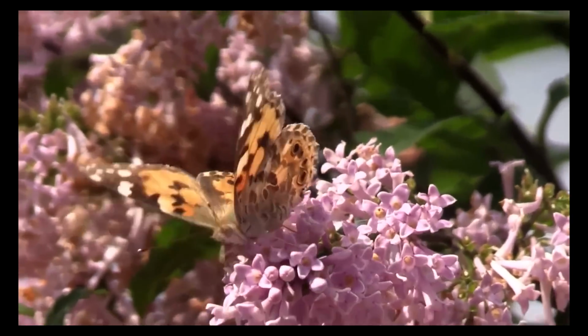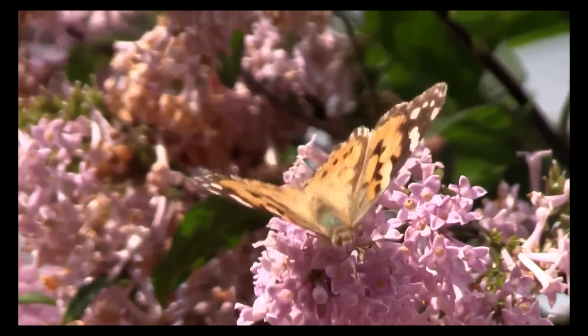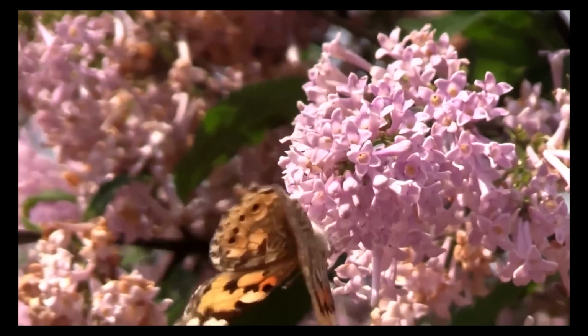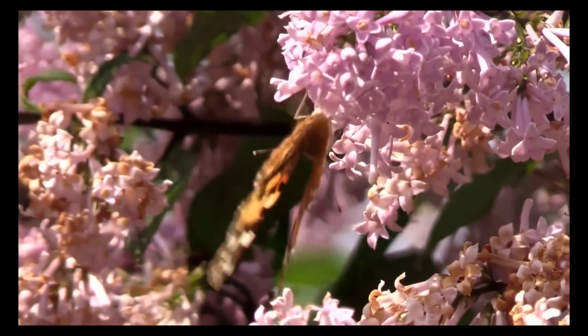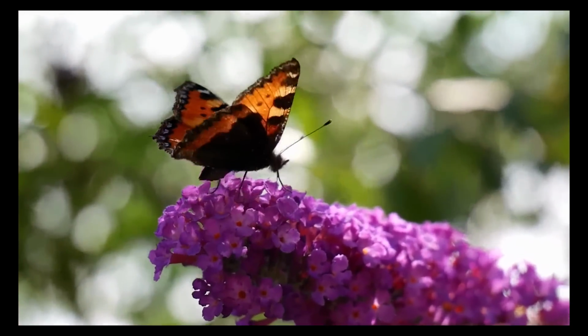Fact number 9. Some butterflies are carnivores. Don't worry, you can visit your garden without risking attack from a swarm of predatory butterflies. But some caterpillars kill for a living. Take the ominously named harvester.